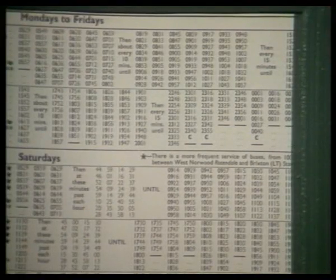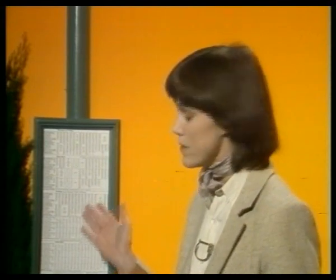Here's Jill Neville. Just take a look at this bus timetable. It's a mass of times and names of places. With a bit of a struggle, I can work out what's happening. But how much simpler it would be if I wanted to know how to get from A to B if all that information were represented graphically in a map showing where the buses run.